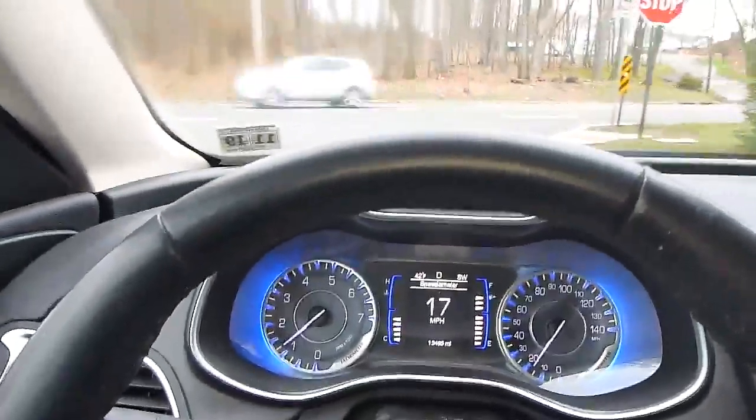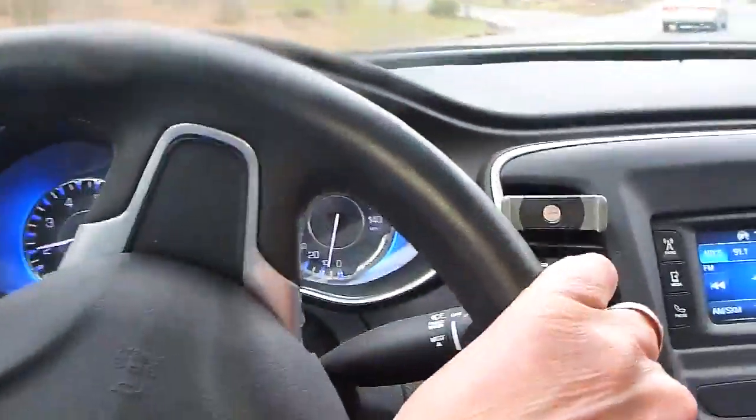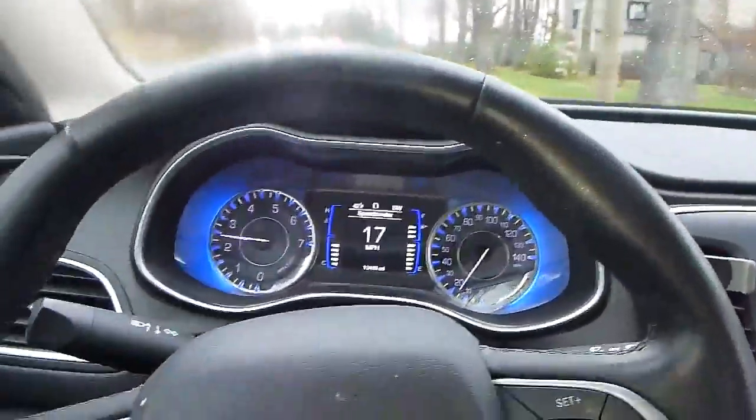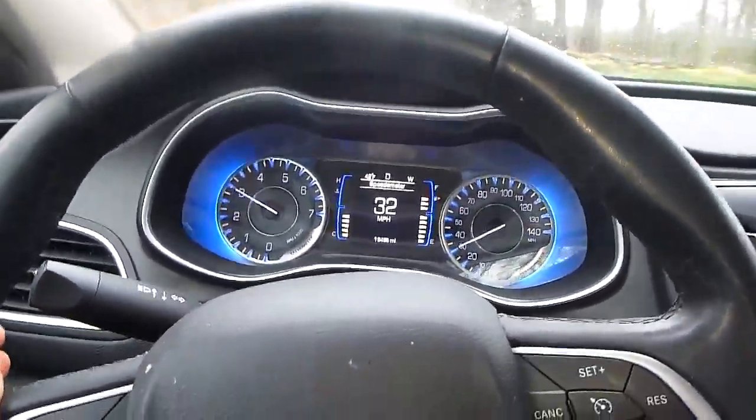And the last thing I noticed with this transmission is sometimes coming to a stop, the downshifts are very bumpy. You feel every downshift as it comes down through the gears, as it normally an automatic transmission would.